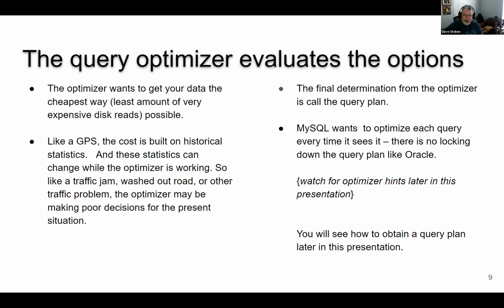Now, the final determination of what the optimizer puts out is called the query plan, and I'll show you how to get that. As a side note, MySQL wants to optimize your query every time it sees it. With other databases like Oracle, once you get a good query plan, you can lock it down, and until the data changes or the hardware changes or some other thing happens, you don't need to have it re-optimized.